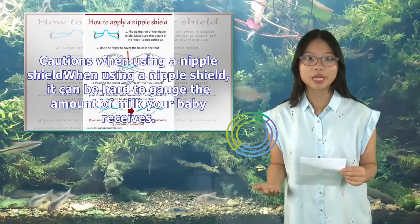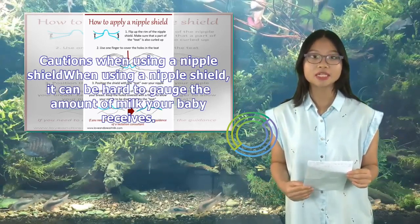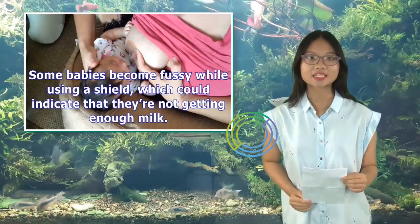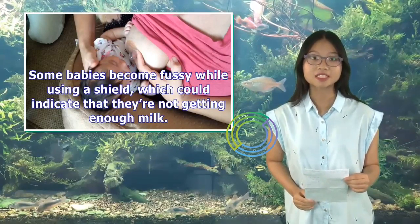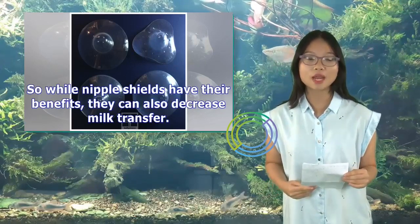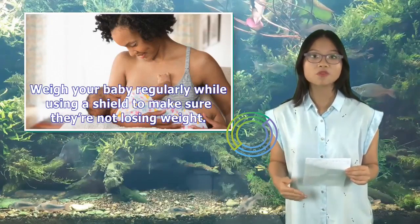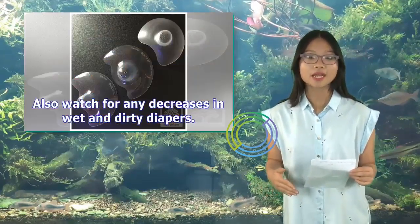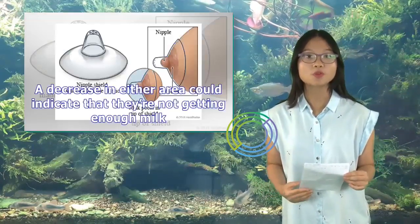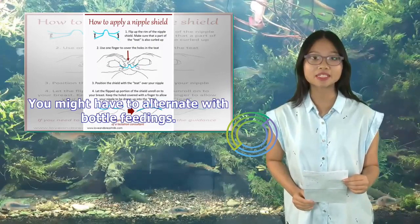Cautions when using a nipple shield. When using a nipple shield, it can be hard to gauge the amount of milk your baby receives. Some babies become fussy while using a shield, which could indicate that they're not getting enough milk. So while nipple shields have their benefits, they can also decrease milk transfer. Weigh your baby regularly while using a shield to make sure they're not losing weight. Also watch for any decreases in wet and dirty diapers. A decrease in either area could indicate that they're not getting enough milk. You might have to alternate with bottle feedings.